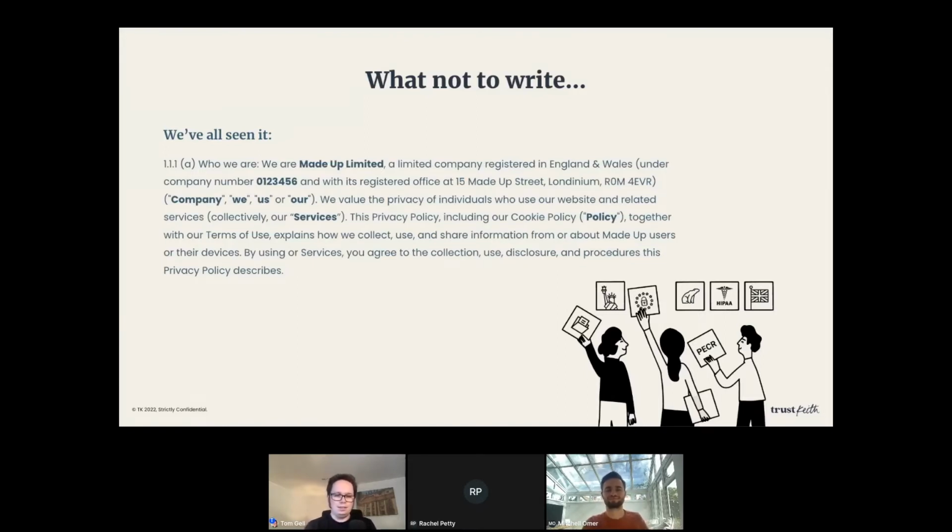We've all seen this. "Who we are: so-and-so Limited, a limited company in England and Wales under blah, blah, blah. Company, we, us, or our. We value the privacy of individuals or collectively our services." And I mean, come on, no one wants to read that. What does it even mean? As if people are genuinely confused when we say "we." You know, "we are going to process your personal data in such a way." People are not confused by this. This is not a contract. This doesn't need this level of detail and this level of wordiness.